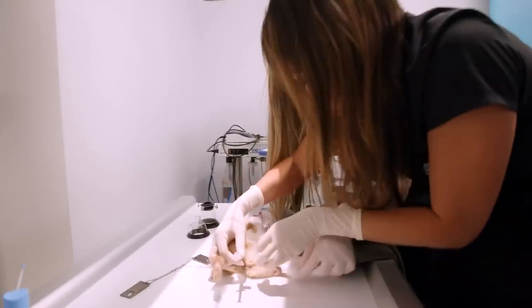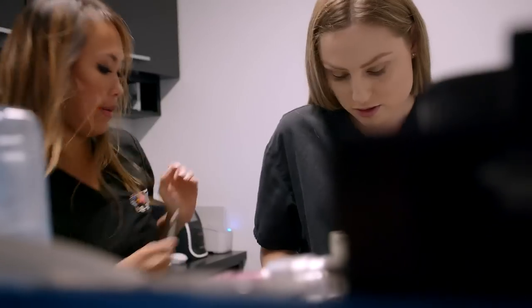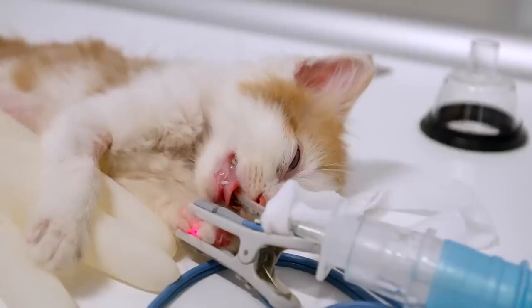Oh no. So I look up in the monitor and I can see his heart's dropping, and it's dropping really low. We need to stop everything we're doing and try and get that heart rate back up again.